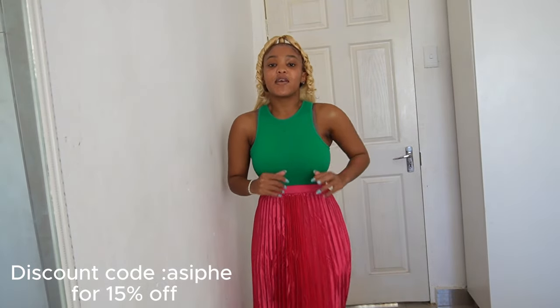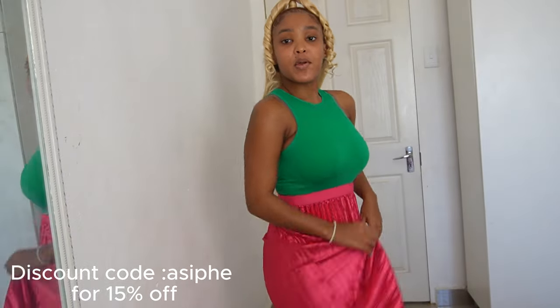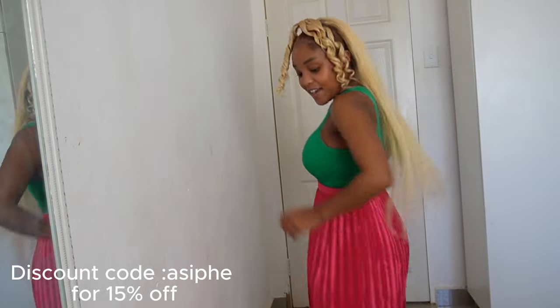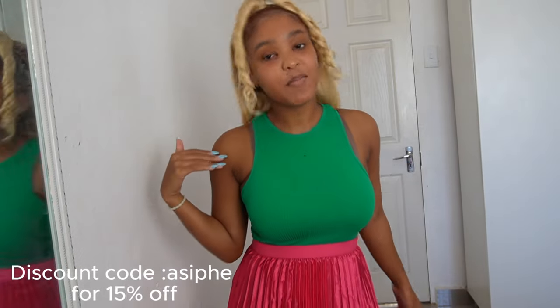Love it. It's giving Mam Mfundisi. It's giving Mphathi wabantu abasha. I love the fit, I love the color, I love the pleats. 10 out of 10 for me.